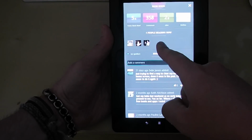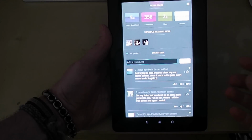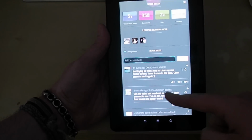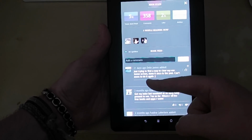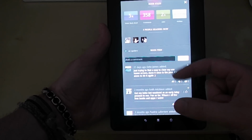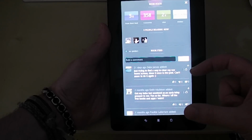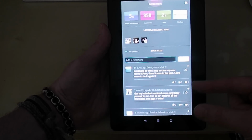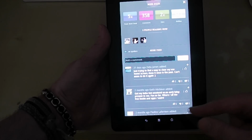On this section here, it shows you the people that are currently reading this. Now, this information is all pulled off Facebook. You can also leave comments on the book, so it doesn't matter what book you're reading, you can leave comments on it. You can interact with your friends that are reading this. If you buy a book from the Kobo shop and you've put in your Facebook account, it'll tell you which one of your friends are reading that book, and so you can communicate between each other about the book.